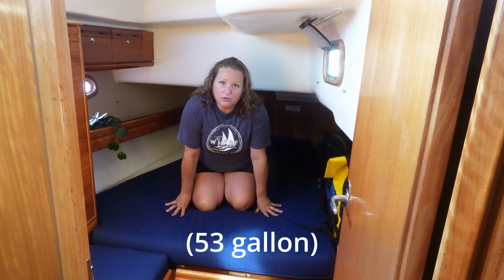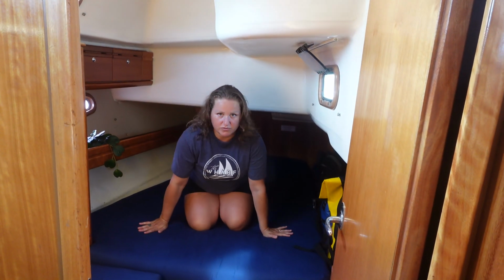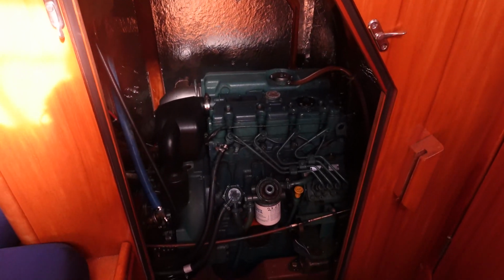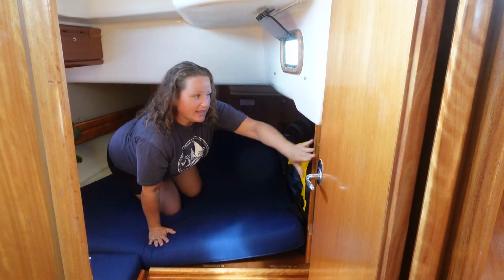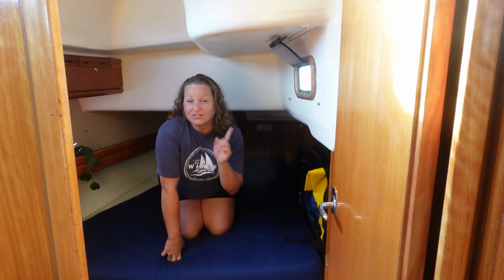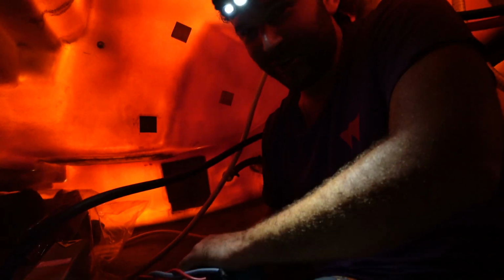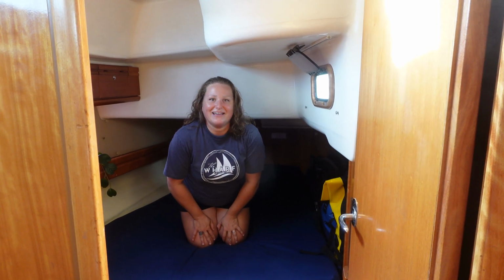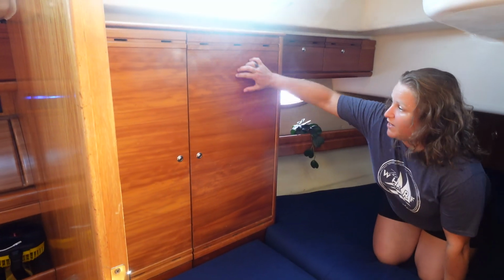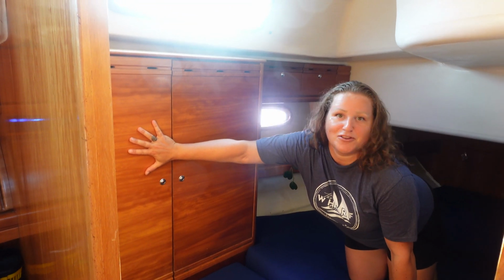Underneath me, we have a 200-liter diesel tank for our motor, as well as a ton more storage. There's also an access here to the engine compartment for maintenance and repairs, as well as an access in the back for the lazarette, which is like our garage. You would have seen Calvin in the last video replacing some fuses for our water maker when he was inside of the lazarette. And finally, we have a closet for the guests with a hanging locker and shelves, so there's lots of space to put all their bathing suits.